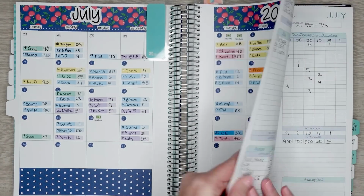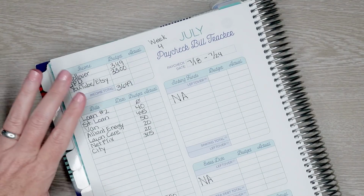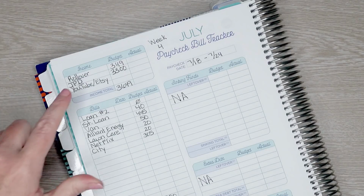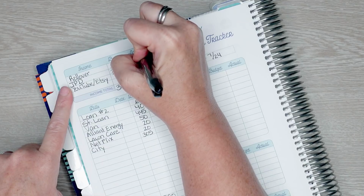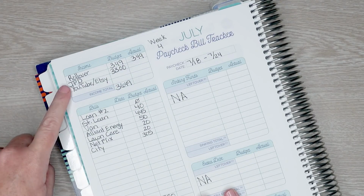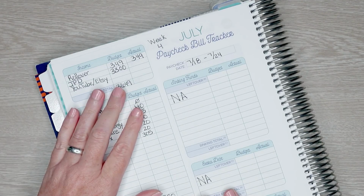Okay, so let's take a look at the budget. Let's start with income, because this is going to be very different than what we planned. First of all, we had a rollover of $349, and that is what we actually rolled over. My last teacher check, we decided not to use this as our income. We're leaving it in our account.